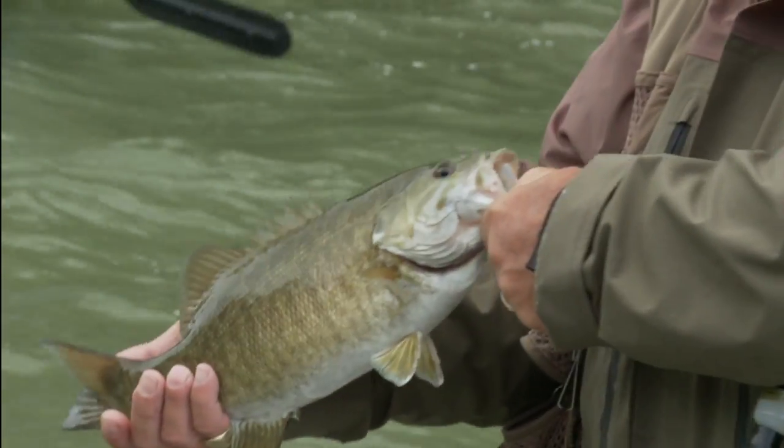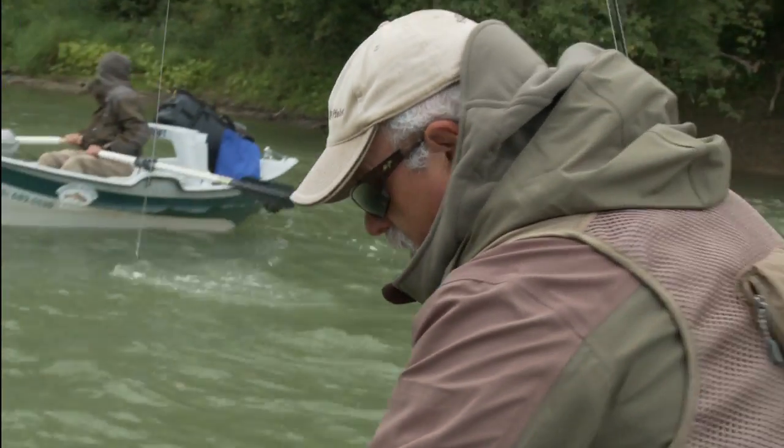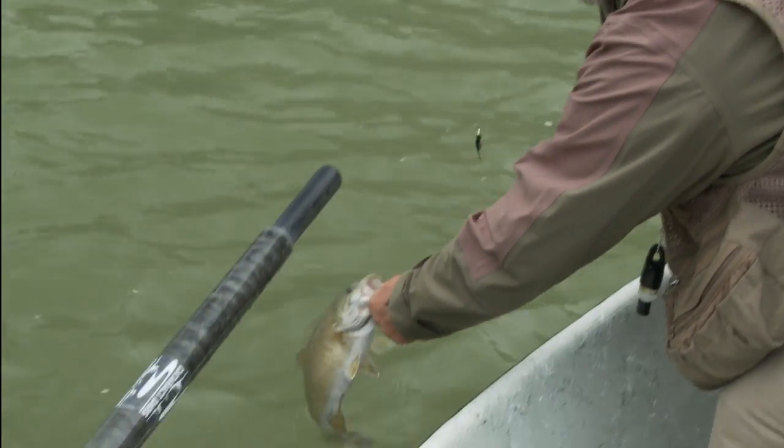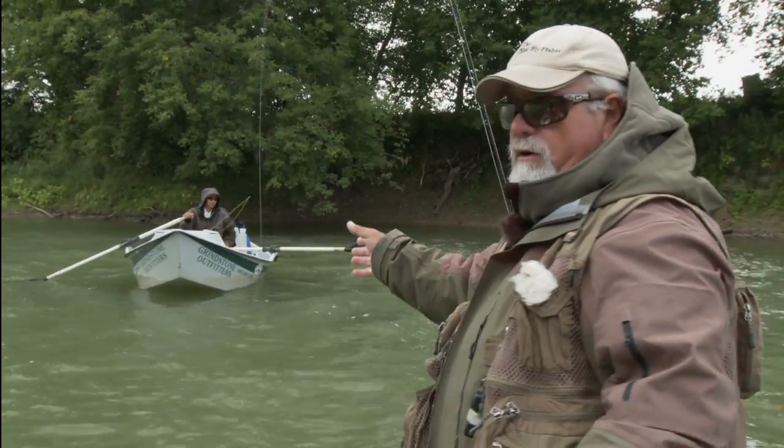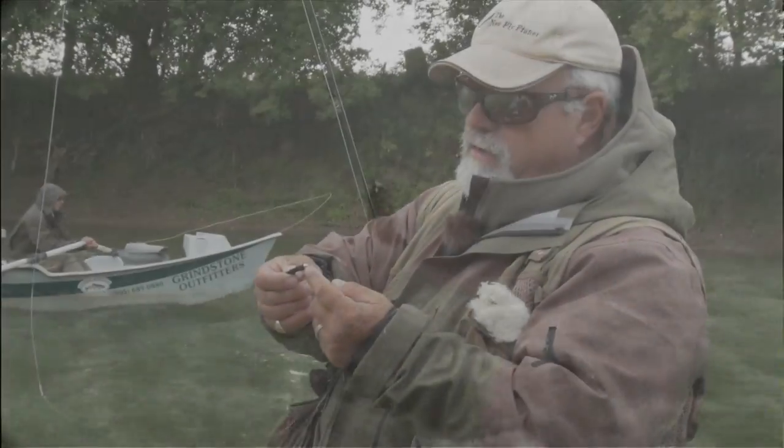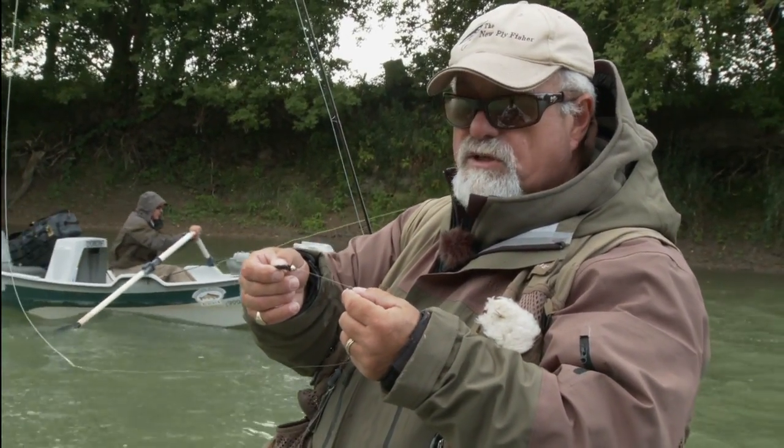Now, this has been a tough day. I admit, it's been a tough day. But again, slow down your presentation. I kept my fly simple today. A woolly bugger, a black woolly bugger. As you can see, what I've done here, the black woolly bugger has a cone head on it, plus we've added a little split shot.